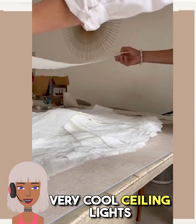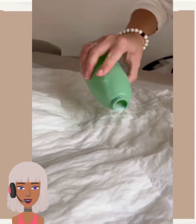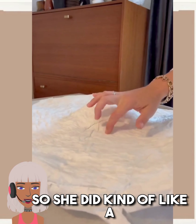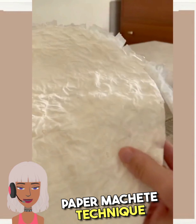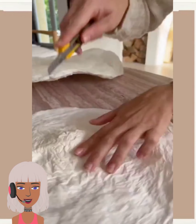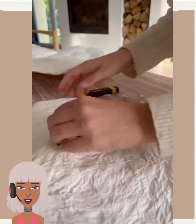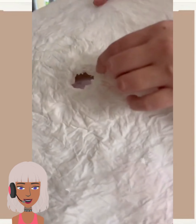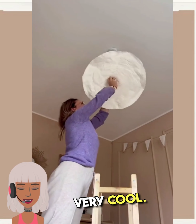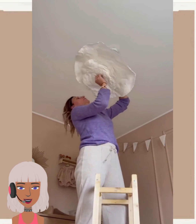Wow, very cool ceiling light for the first one. So she did kind of like a paper mache technique for this. Very, very cool. And this is also something different.